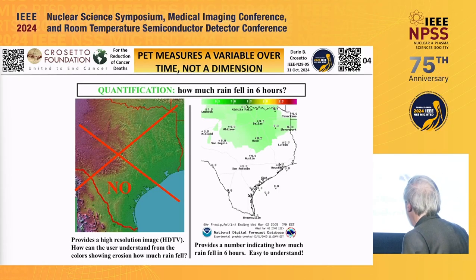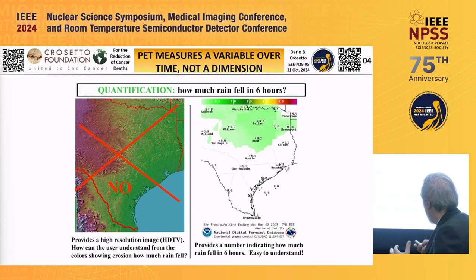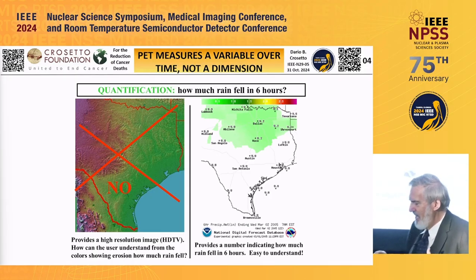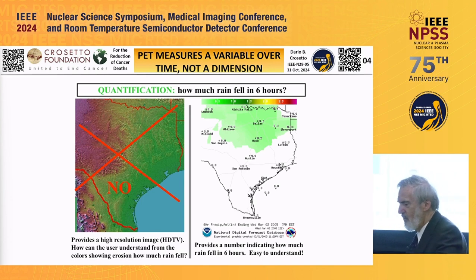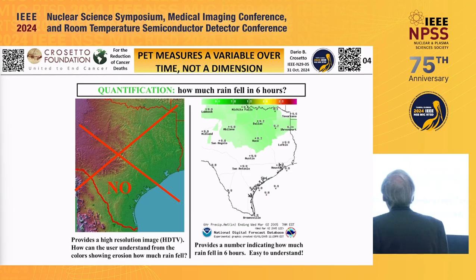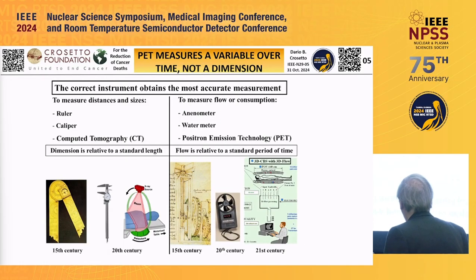This is, if we reflect a little, when we get the information from the weather forecast, are they showing us a high resolution image of Texas and telling us, hey, look, with this high resolution you can understand that you got more rain in this place than the other place? No, they give you a number. They give you, in 6 hours, you got 0.2 inches of rain in Waco and 0.2 in Dallas, and so on. Because it's measuring a variable in time.